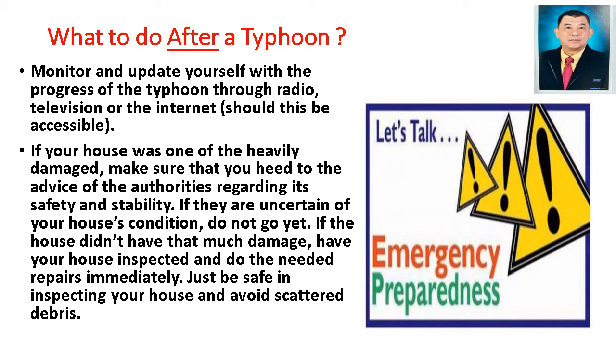And of course, what are the activities or things that you need to do after a typhoon? Number one, monitor and update yourself with the progress of the typhoon through your radio, television, or the internet. If your house was one of the heavily damaged, heed the advice of the authorities regarding its safety and stability, the experts. If they are uncertain of your house's condition, do not go back. If the house didn't have that much damage, have your house inspected and evaluated and do the needed repairs immediately. Just be safe in inspecting your houses and avoid scattered debris.